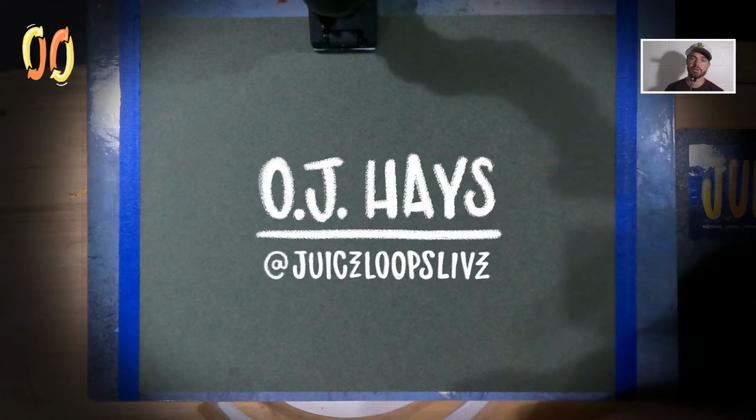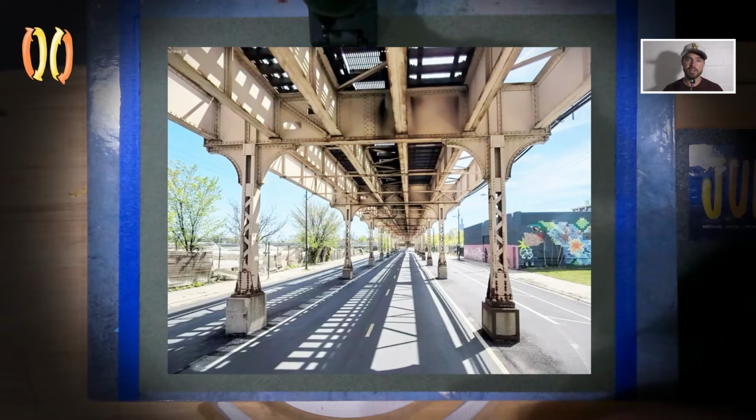Today I'm drawing Lake Street. For those of you not in Chicago, Lake Street is an iconic street that runs below the train tracks. While there are several streets around the city that run below the train tracks, Lake Street is one that runs straight for miles and miles and miles.